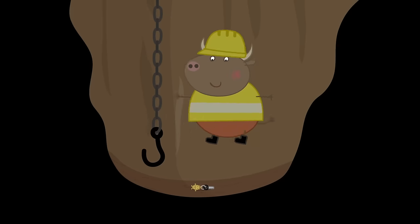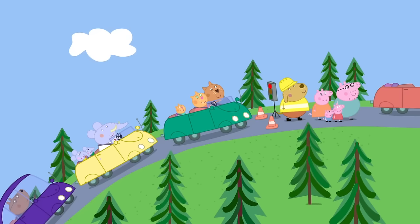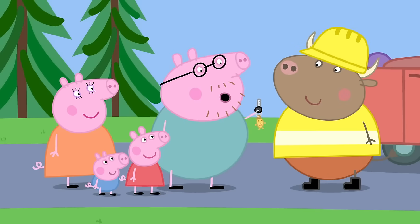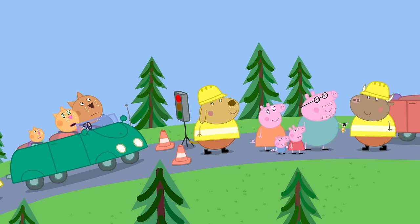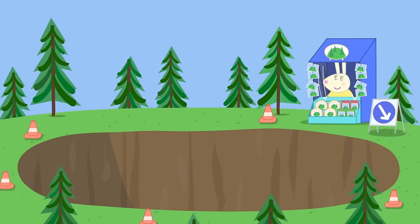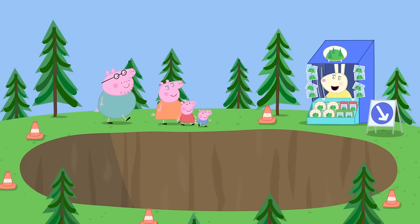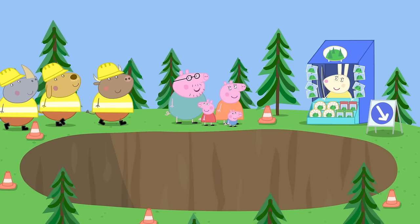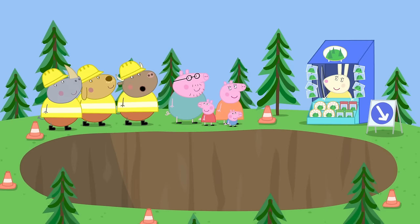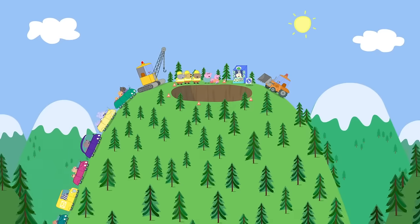Hold it! Hold it! It's the keys! We've got them! Hooray! There you go! Thank you, Mr. Bull. Oh, it was nothing. Where's the beauty spot gone? The mountain beauty spot is now a big hole. It's a cave now! Welcome to the cave beauty spot! Ooh! All thanks to my daddy! And Mr. Bull? Yes! I'm good at digging holes! Mr. Bull loves digging holes! Everybody loves digging holes!